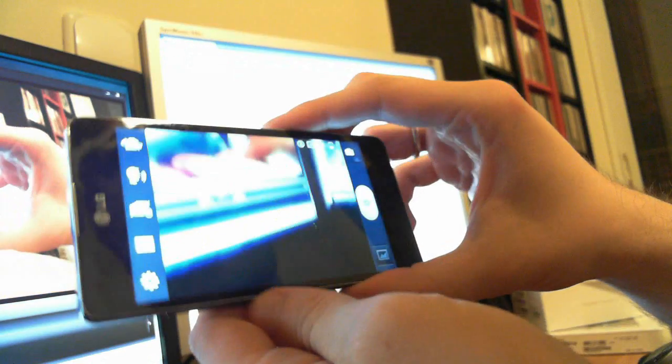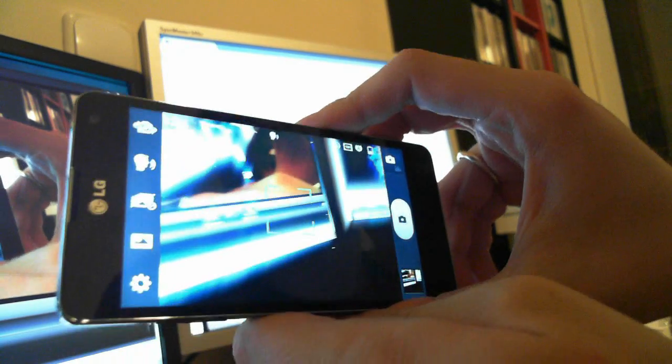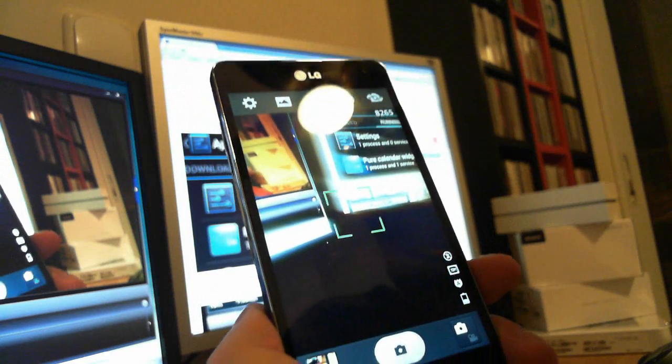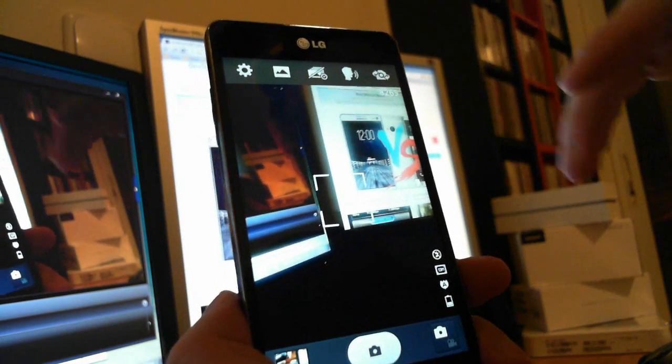So another reason, it's the camera. It's a 13 megapixel camera, but it's not as strong as a 30 megapixel camera. Sony Xperia Z has also a 30 megapixel camera that is really strong, but in this phone this camera is like an 8 megapixel camera. So why having a 13 megapixel camera when it's like an 8 megapixel camera?